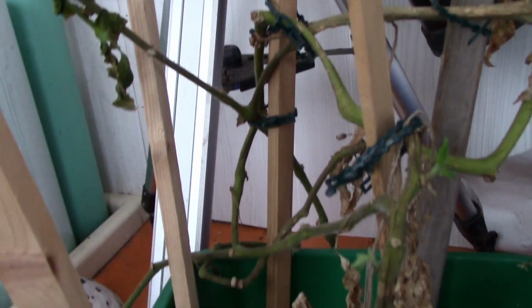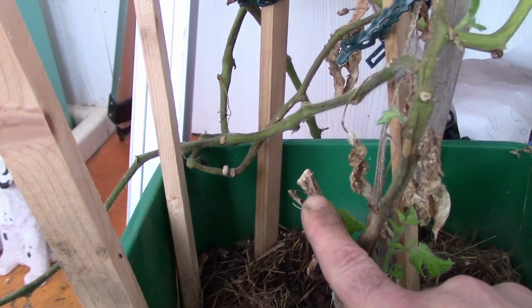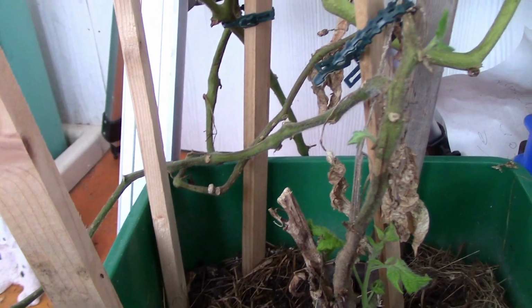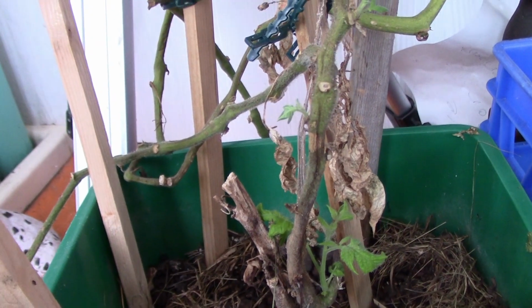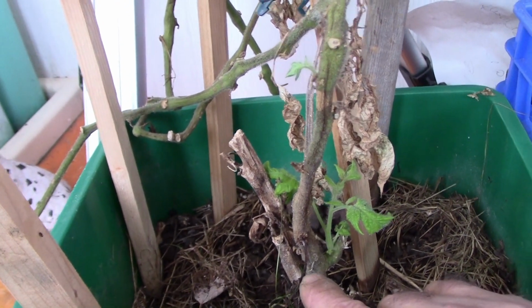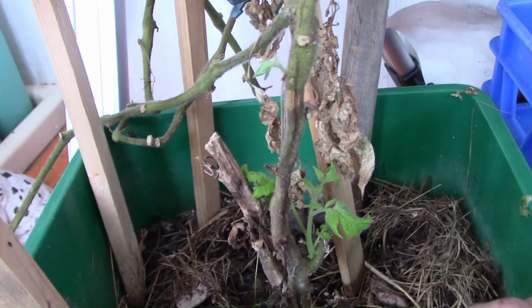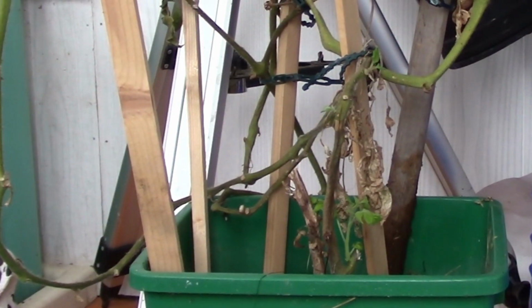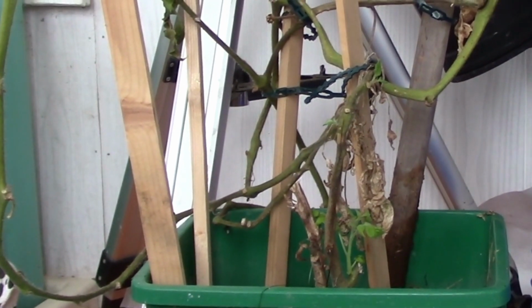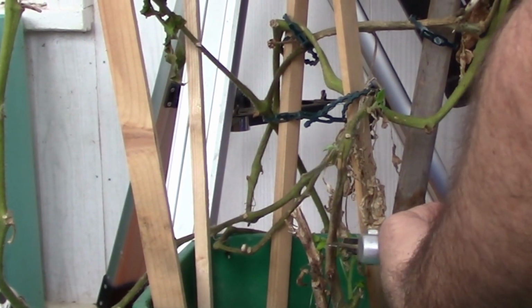Now when I showed you this originally, you see this stick here, I had left it out in the garden too long and all the top part died. It was just completely dead, and then it sprouted out again here. I don't know if this one's getting root bound. I think I might transplant it, but I'm going to cut it off and let it grow up from below. All of this limp stuff here I'm going to cut off. And I'm going to cut that. I think I'm going to cut right down there.